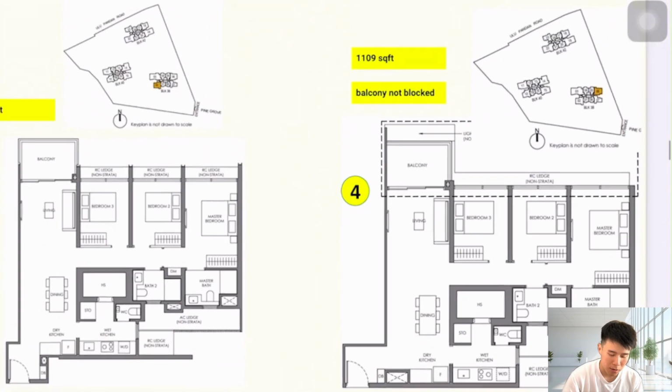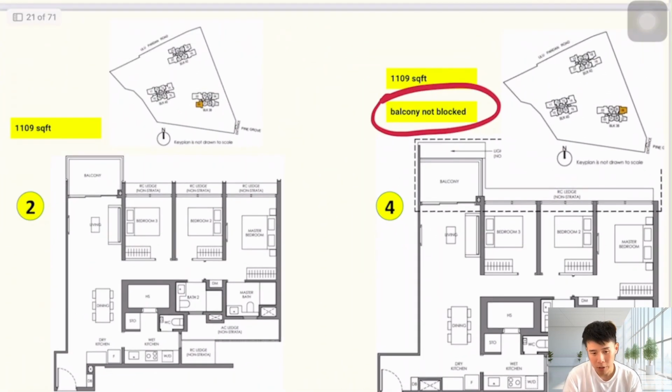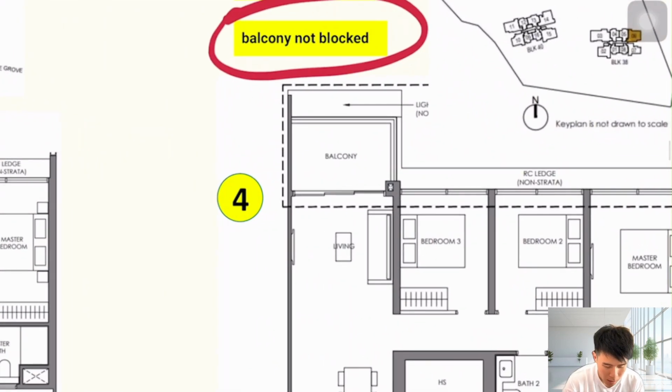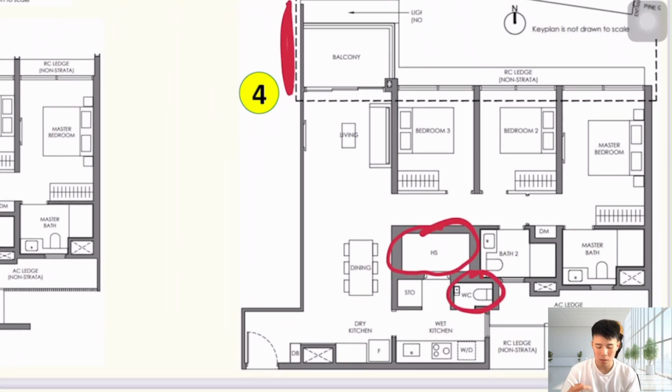You can see this one, rank number 4, I put a remark here: the balcony is not blocked. Later we can compare to the other stacks. Basically what I put there is, you see this grey color part, it will slightly block the view, right? The main reason why I put this as number 4 is because it already has an additional household shelter as well as a third toilet. So I think that's a win. And then they have a storage here also.